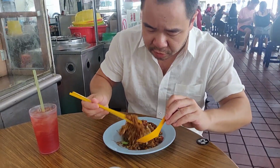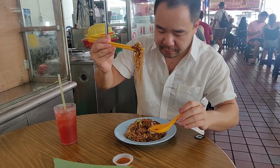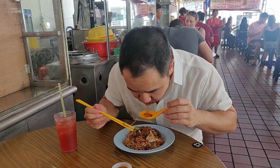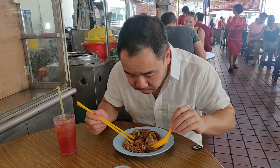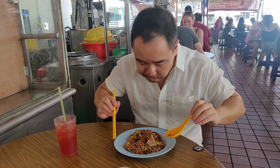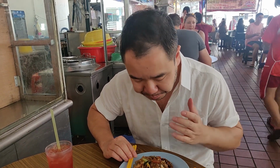But yeah, it's just a simple stir-fried. I asked to add an egg in there as well. Let's give this a go. Okay, so there's actually nothing especially different about this, except as soon as you eat this, you can taste the char grill flavour from the wok, but also the heat.